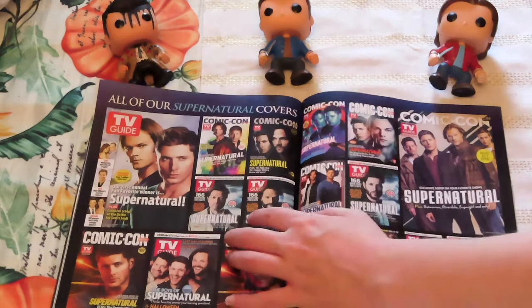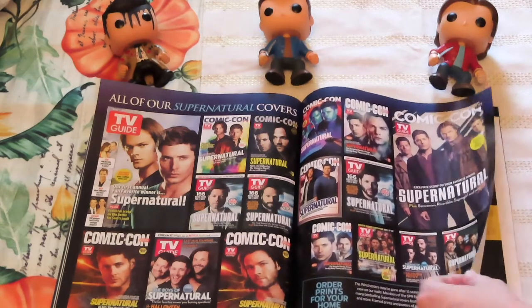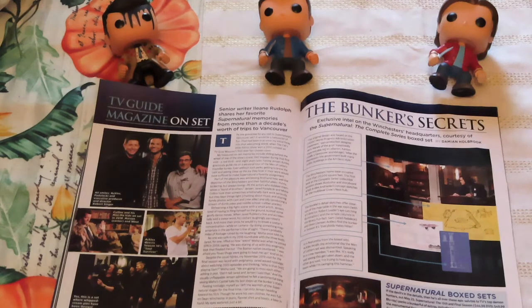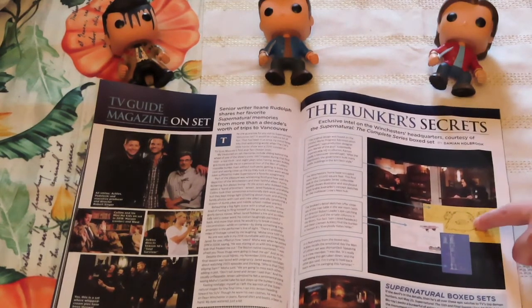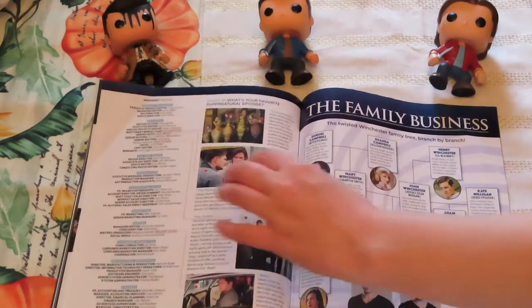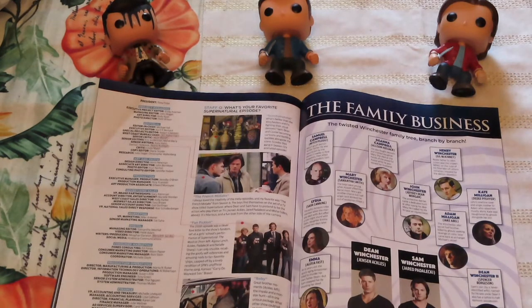Next, it shows all of the TV Guide Supernatural covers from over the years, including their Comic-Con covers. Then it talks about TV Guide whenever they've been on set for Supernatural, and then the other page is talking about the bunker secrets, which I think is really cool. Next is just some general stuff from TV Guide and some of their favorite episodes.